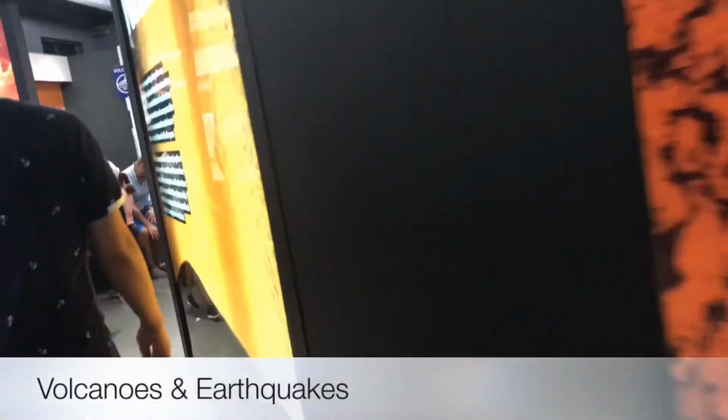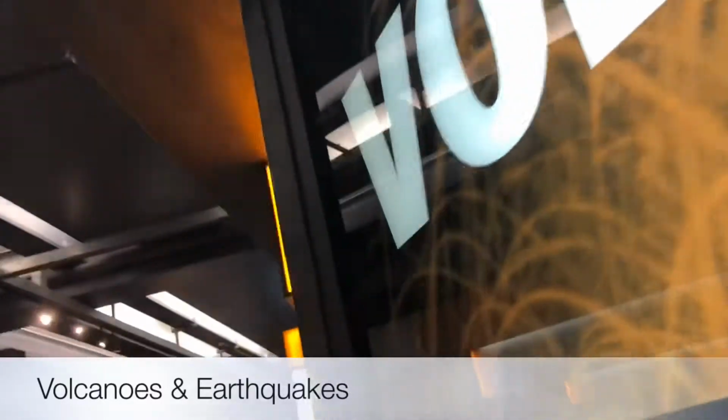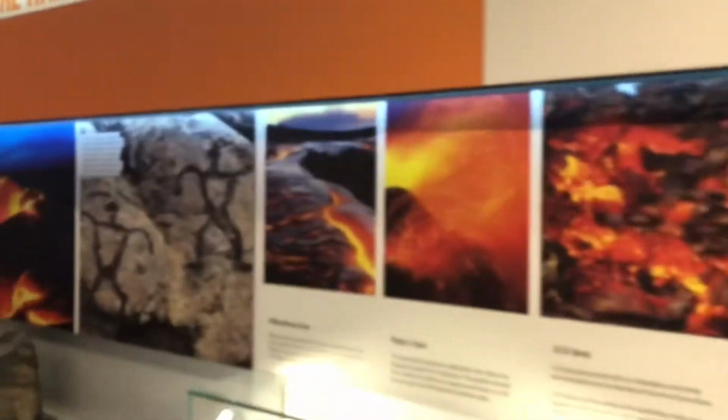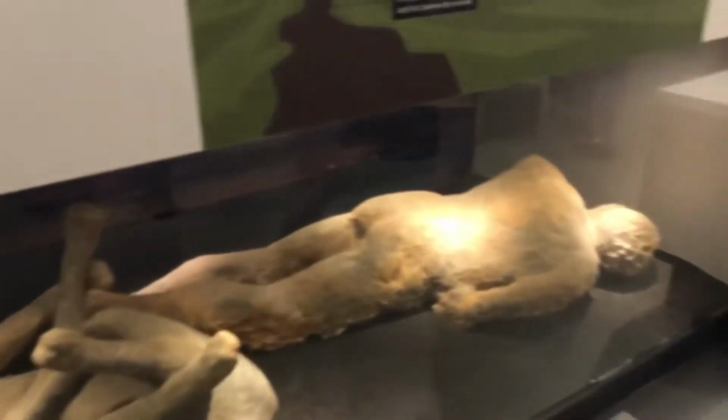As you can see, there are lots of volcanoes here. This is about the volcano. You can see there. As you can see, there are lots of houses there. This is what happened in Pompeii.